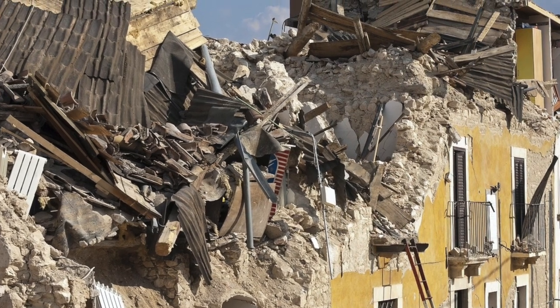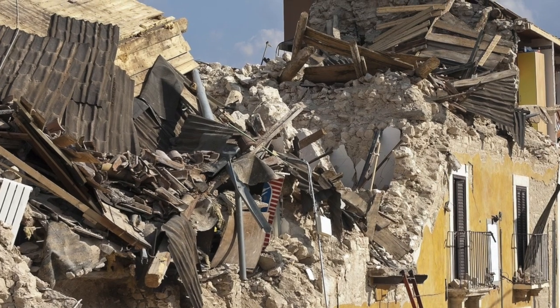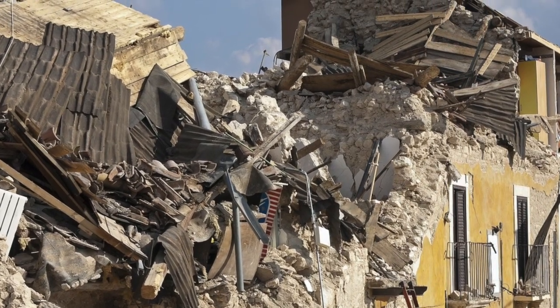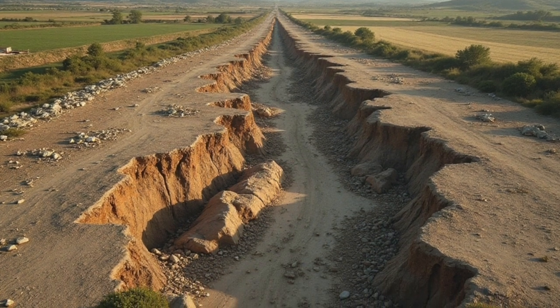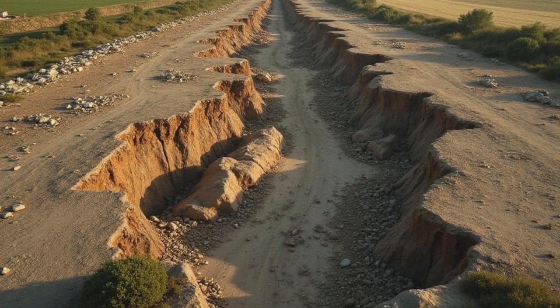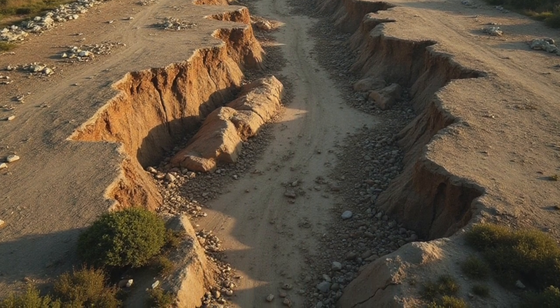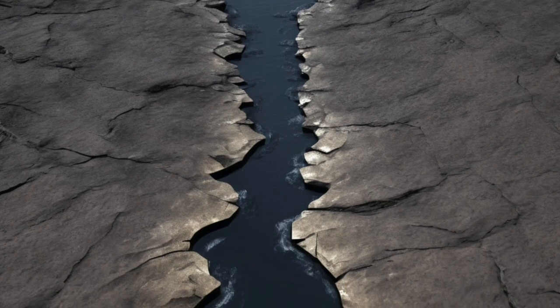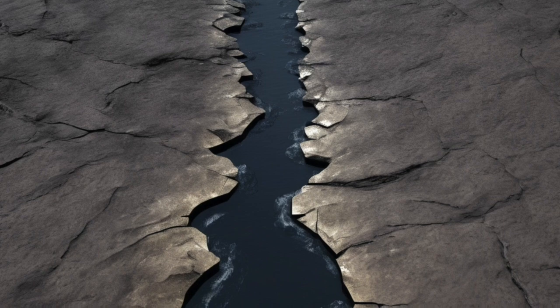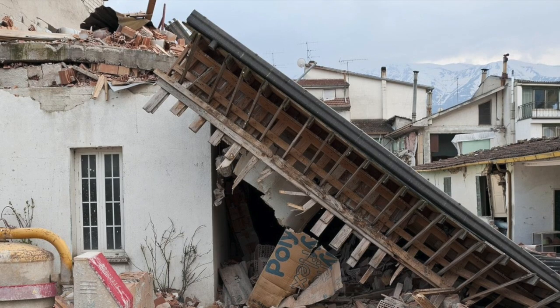Despite the destruction they cause, earthquakes have also played a crucial role in shaping the Earth's surface over millions of years. They contribute to the formation of mountains, valleys, and other geological features, constantly reshaping the planet. Scientists continue to study earthquakes in hopes of improving early warning systems and minimizing the loss of life in future events. As scientists continue to study earthquakes, advancements in technology have helped improve our ability to detect and respond to them.